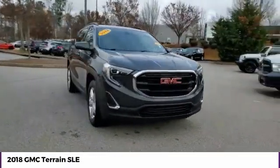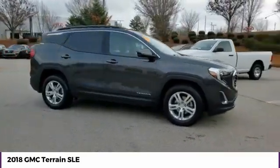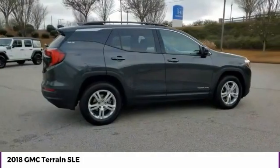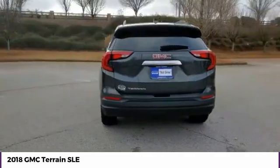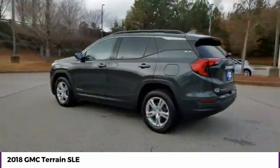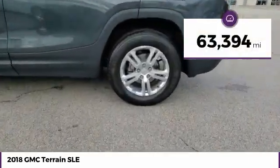The GMC Terrain combines the benefits of a crossover with the style and functionality of an SUV. Terrain offers uncompromised capability, a balanced stance, and a commanding view of the road, letting occupants enjoy a confident driving experience. And an EPA estimated 32 highway MPG is not bad either. This vehicle has less than 65,000 miles.